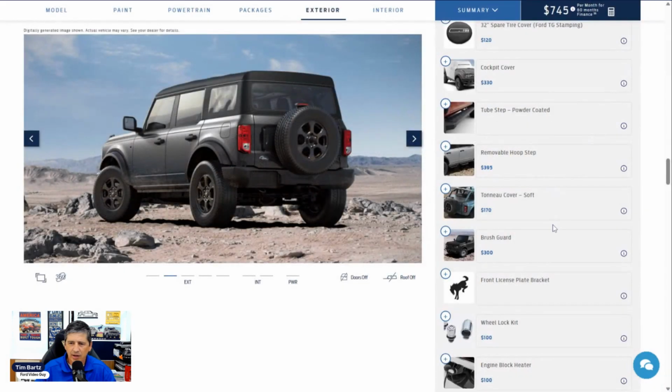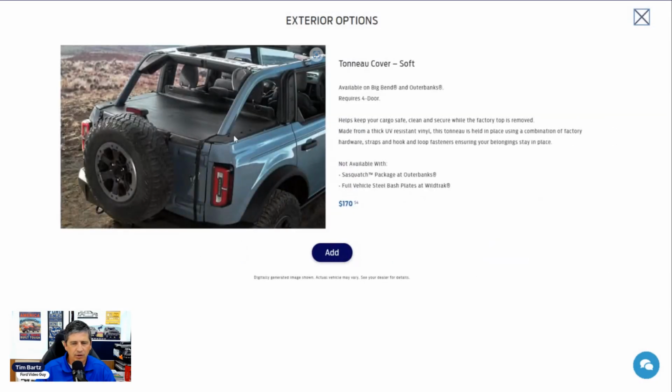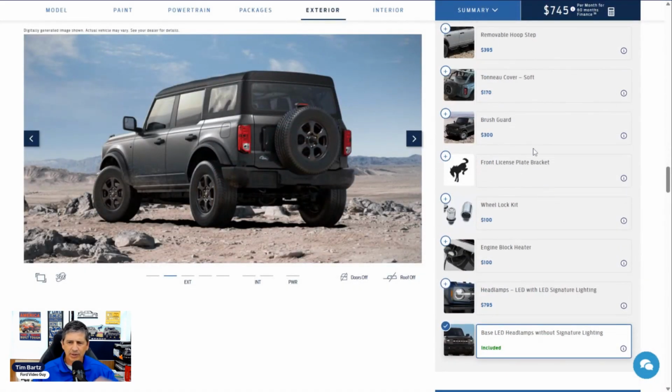All right. And then moving down, we do have the tonneau cover for the back. There you go. So that requires 4-door. Available in the Big Bend and not available with the Sasquatch package on the Outer Banks. There you go. So you can have that. Help protect it. And so that way things can't get in, especially if you want the doors off, that's very convenient.